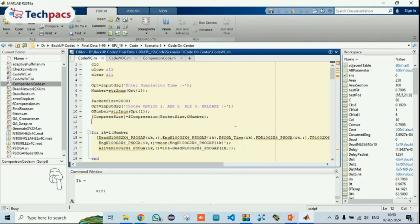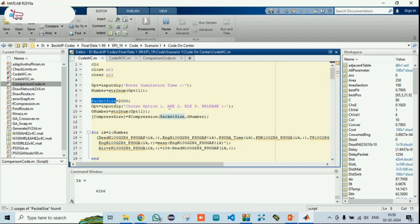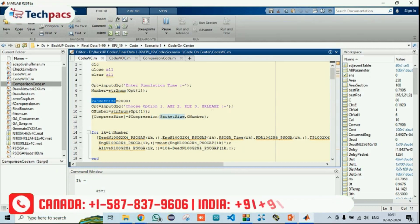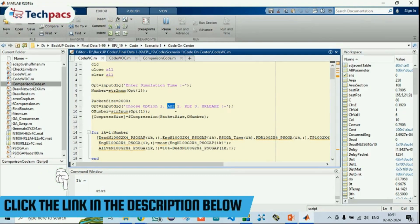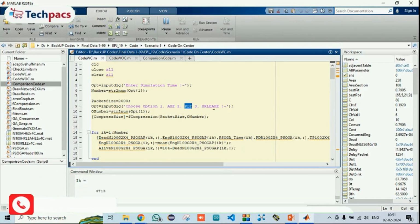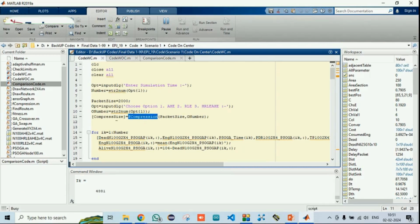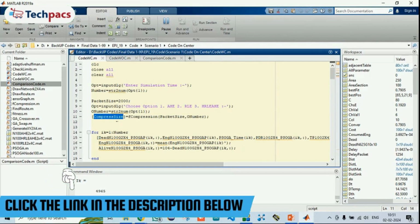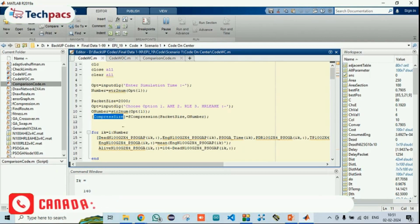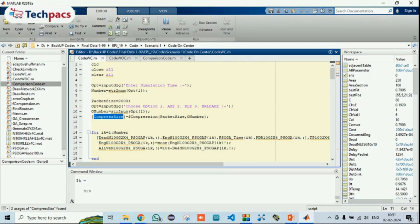So the flow is like this: initially we generate the data. That data is first encoded by an encoding scheme, one of which we have evaluated is the advanced variant of Huffman encoding, that is adaptive Huffman encoding. Then RLE is evaluated, and we have proposed a hybrid of RLE and AHE. After the data gets compressed, this encoded data is further encrypted using the ECC algorithm in one of our scenarios.